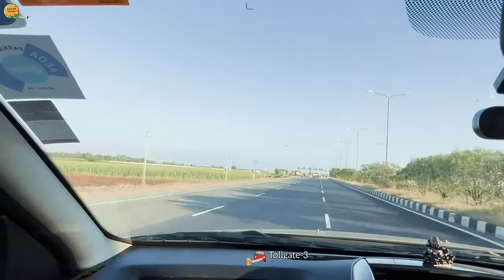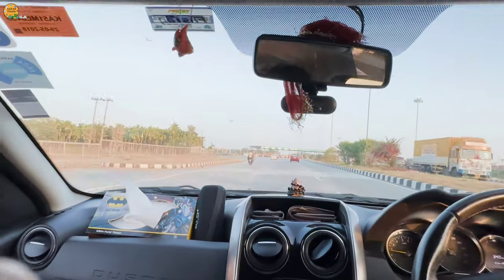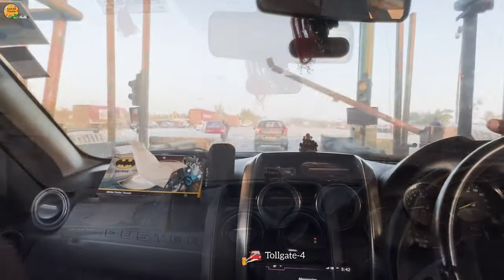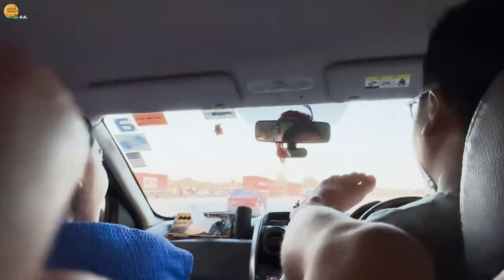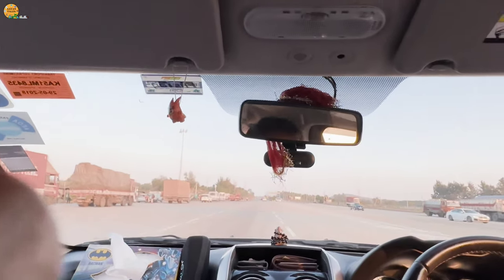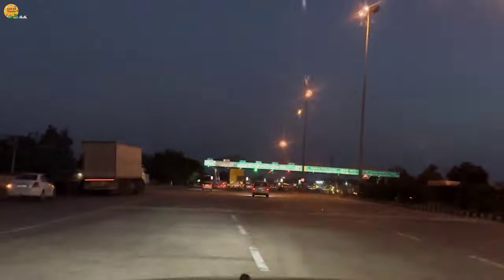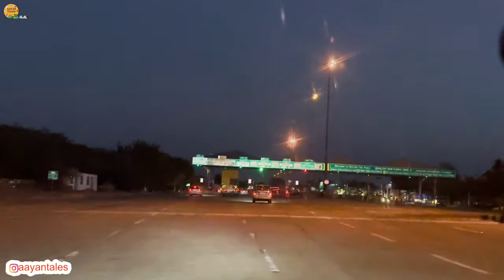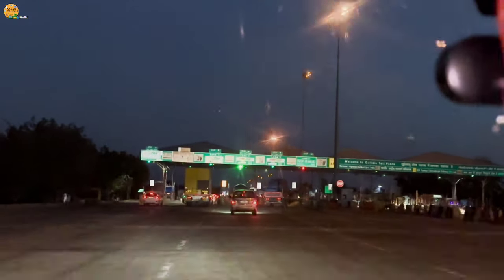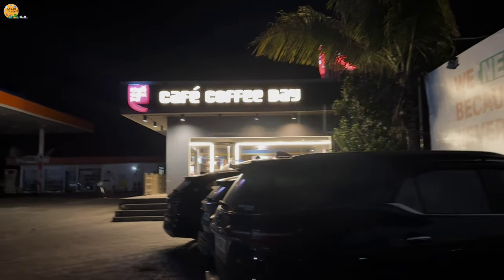Toll gate number 3. Now we are reaching almost the 4th toll gate. We stopped here for a small break for coffee. It is beside the Indian Oil petrol pump.